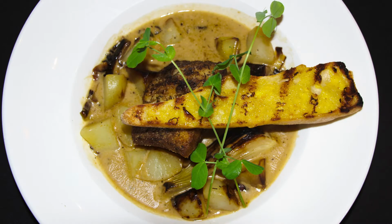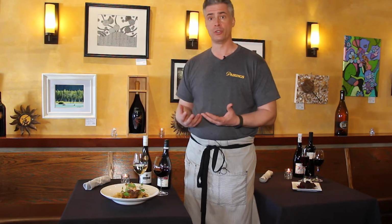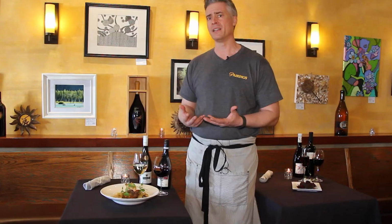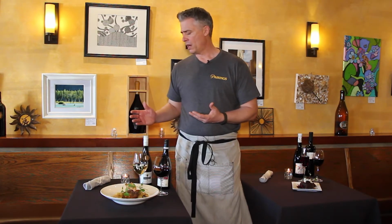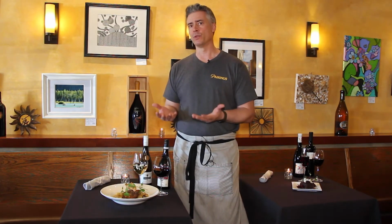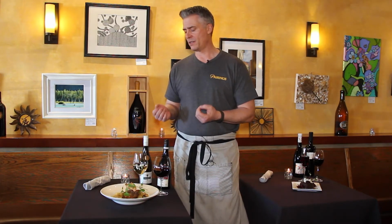With this dish, I'm really looking for a wine that has some structure to it, that's got a backbone, more of a heavy-bodied white. We have chosen this Burgundian style Chardonnay. Very little oak in this wine. It really allows the dish to come through without masking it with a lot of oak or a lot of tropical fruit.